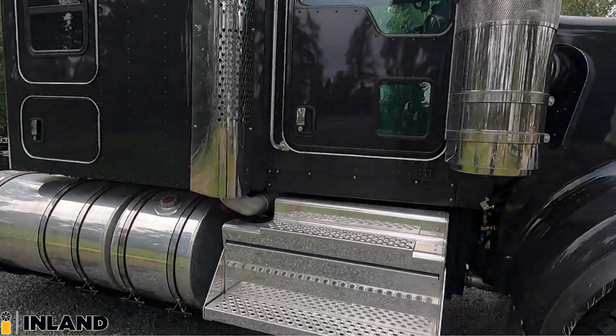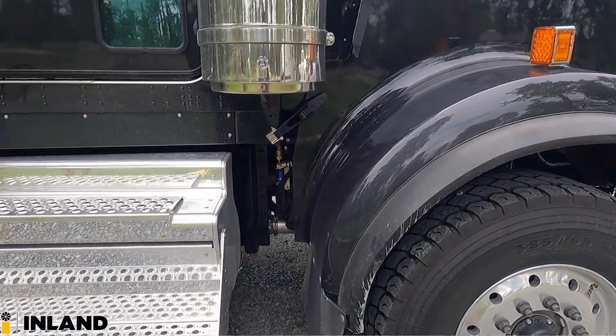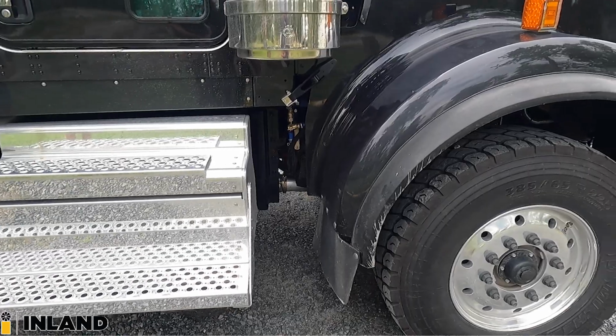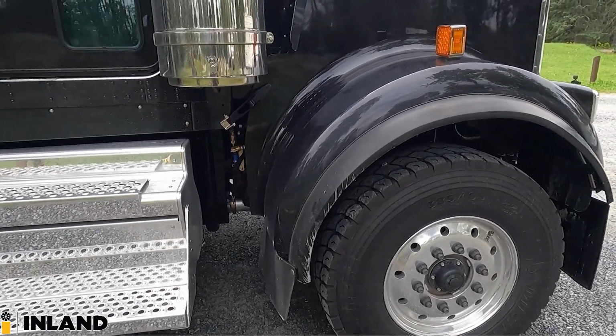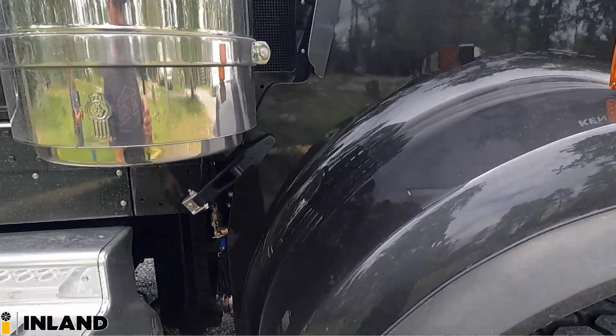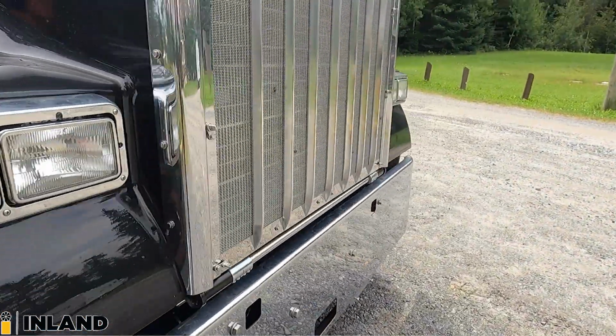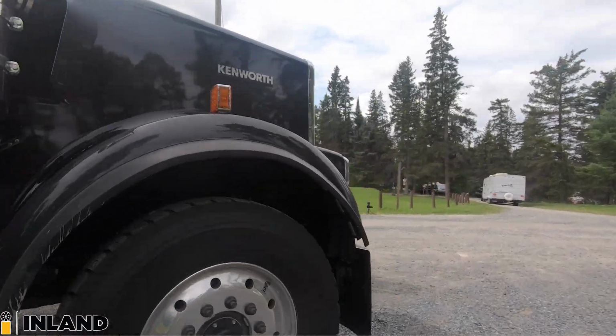It looks really cool. I also put on the fender flares on this here so that it keeps everything nice and clean down the side of it as best we can. Yeah, that's a little bit about the outside. Let's take a look on the interior. But before we do, I'm going to open up the hood here, and I'll show you what we got powering this beast.